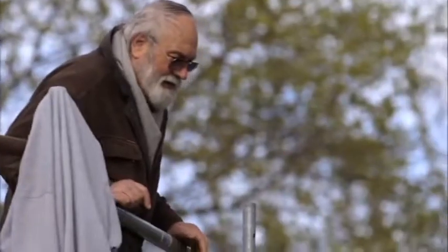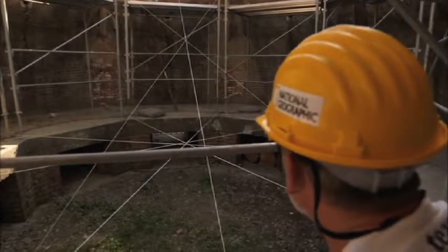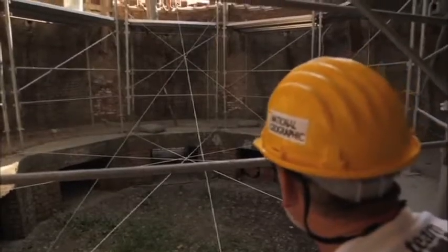For Ricci, the ropes guiding the bricks provide the real key to the mystery of the dome. I can say with the utmost certainty, this is the true secret of Santa Maria del Fiore. Essere il vero segreto di Santa Maria del Fiore.